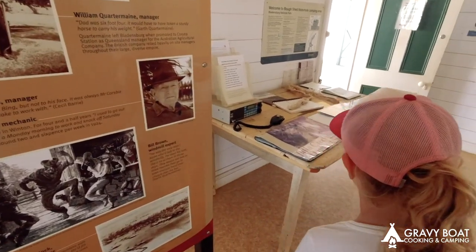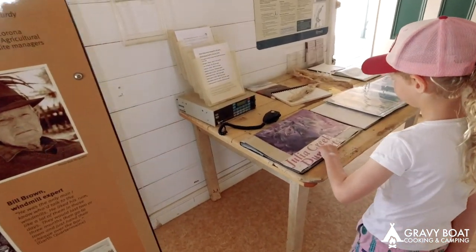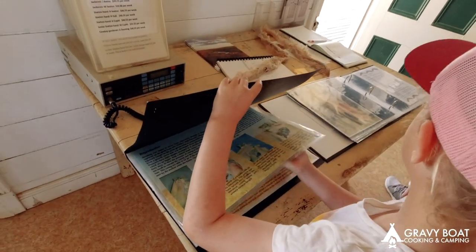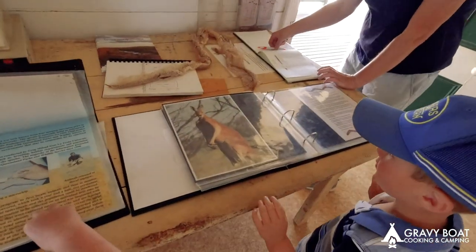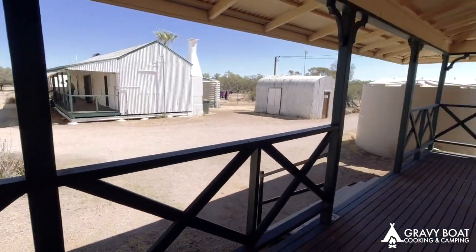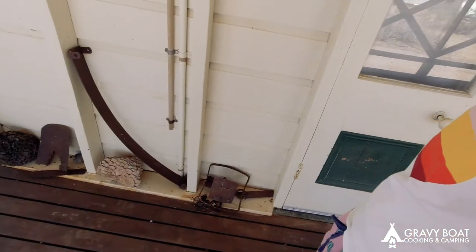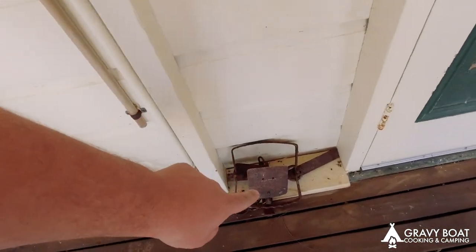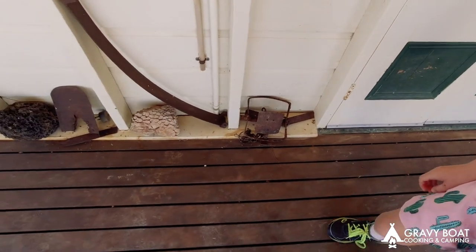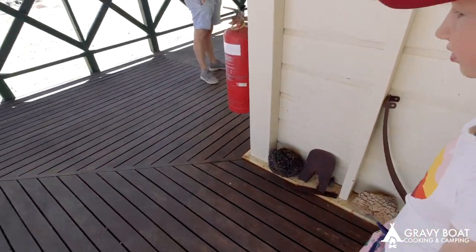Red kangaroos, the old trap for the rabbits. You put your foot on it, and the rabbits put their feet on it, it snaps. They probably used them for dogs, I'd say. Dogs? Yeah, for dingoes.